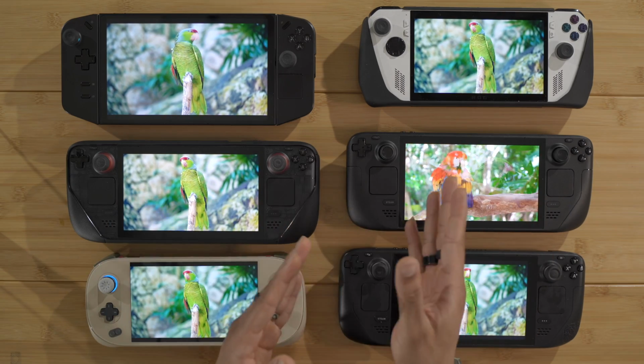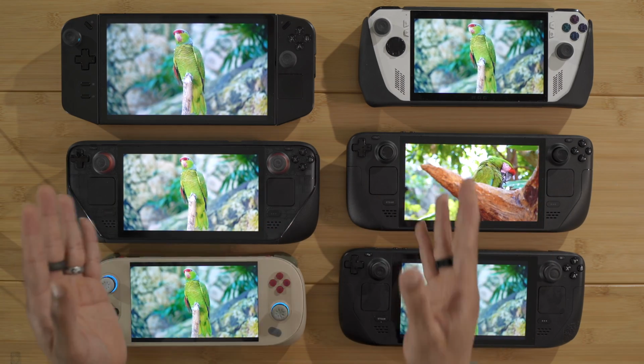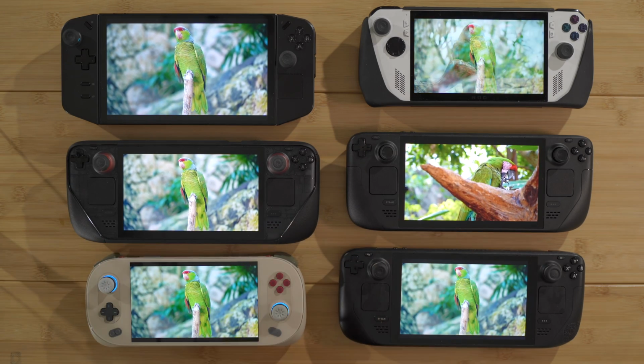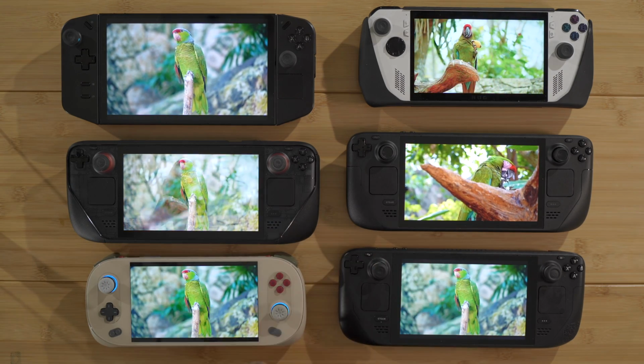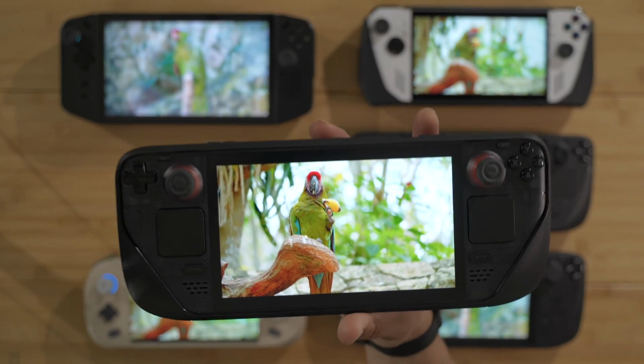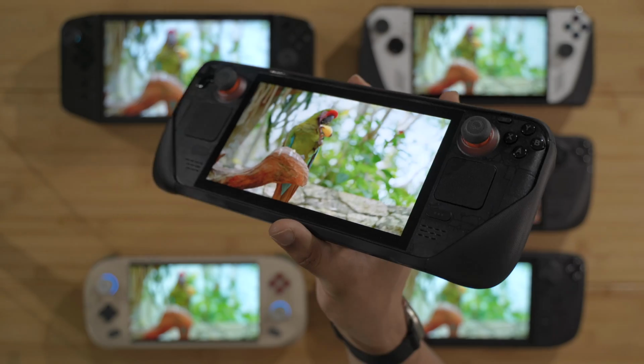I think we're in the renaissance of PC handhelds with these great updates and devices that are coming out. So I'm excited to see where this all goes. And don't be afraid to get that anti-glare screen.